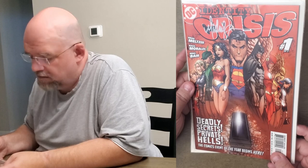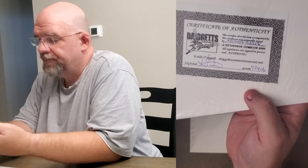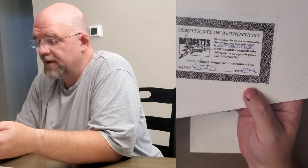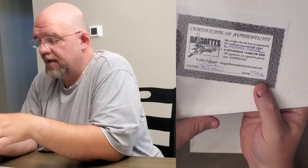I just saw these on the back here. All right, so this is identical. This is signed. Okay, so this is Identity Crisis number 1 of 7. Michael Turner signed right here with a certificate of authenticity. Date 4/24/06. This certifies that the item accompanied by the certificate was personally signed by Michael Turner at Pittsburgh Comic Con 2006. All signatures are signed in person and authentic. Keith Daggett of Daggett's Comics.